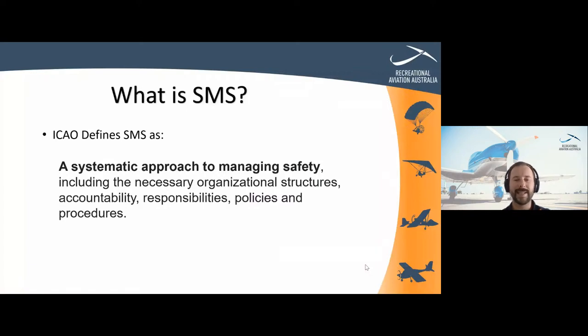So starting off in basic terms, what is SMS? ICAO defines SMS as a systematic approach to managing safety, including the necessary organizational structures, accountability, responsibility, policies, and procedures.